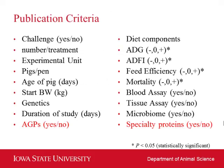We had to read all those papers. And we determined that it was probably good to look at all of these parameters here. So we looked at, was there a health challenge, yes or no? What was the number per treatment, whether that be pig or pen? What was the experimental unit, whether that be pig or pen? How many pigs were in each pen? Age of the pig? How heavy were the pigs? What were the genetics? How long was the study? What were the main dietary components?